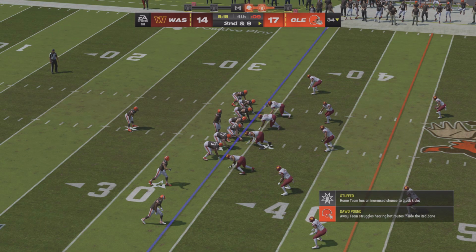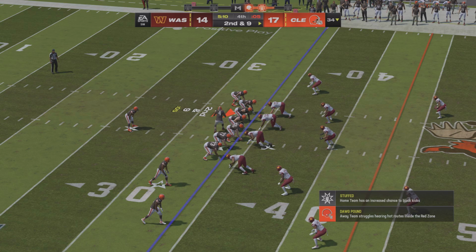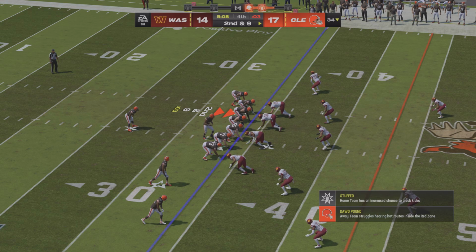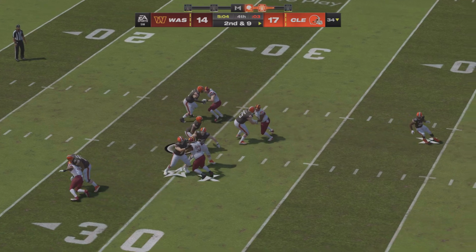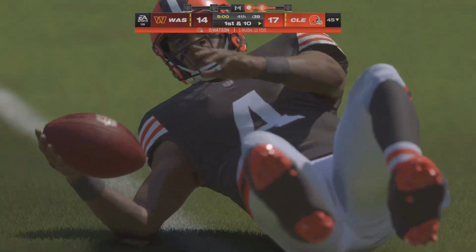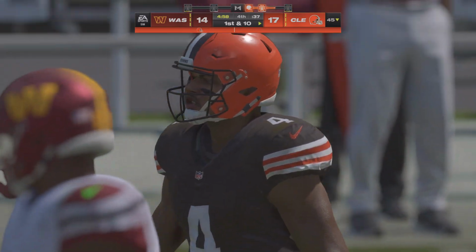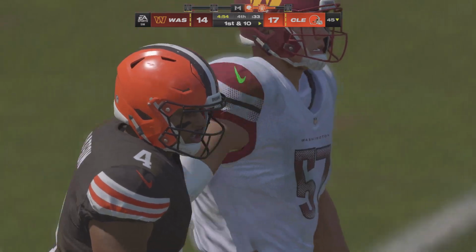From the 34-yard line, here's a second down and 9. Looking to throw. Watson. And he'll be tackled right on the chalk of the 45. Deshaun Watson, so multi-dimensional, able to scramble for the first.